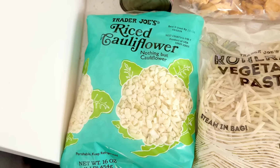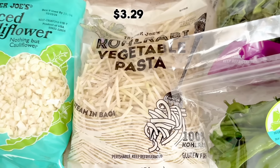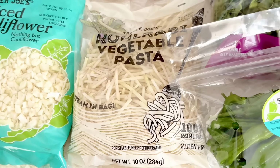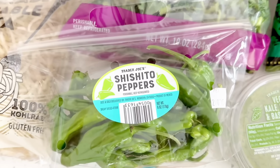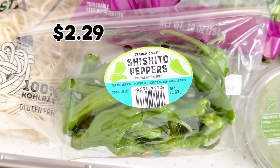And I got a bag of kohlrabi vegetable pasta. This is basically a turnip, so it's very crunchy. You can eat this as is or steam it. I saute it for a few minutes in the pan and then have it with pasta sauce for a low-calorie, low-carb meal.